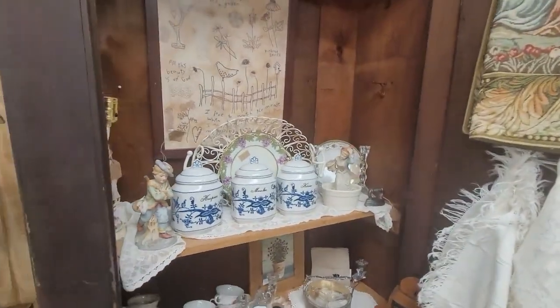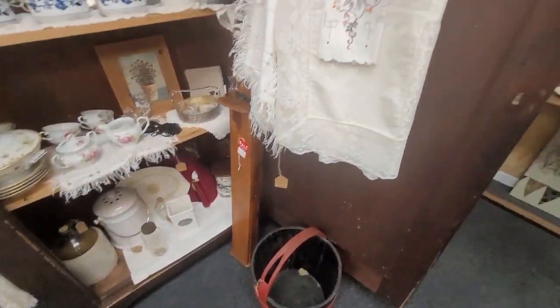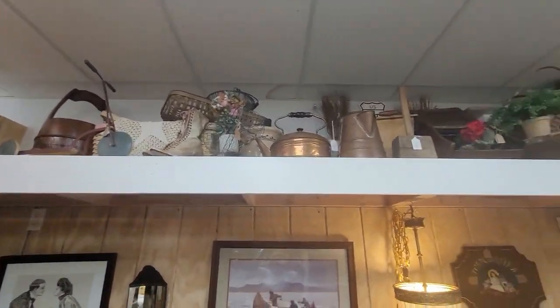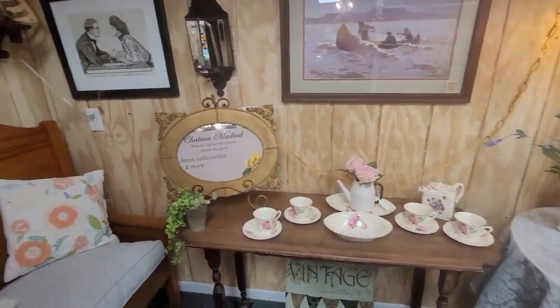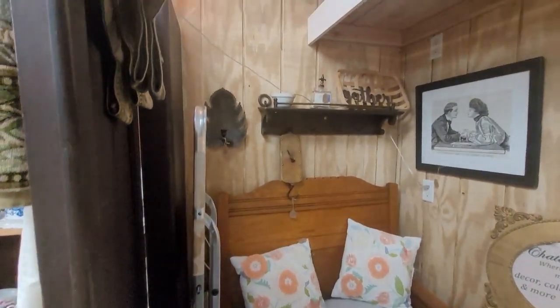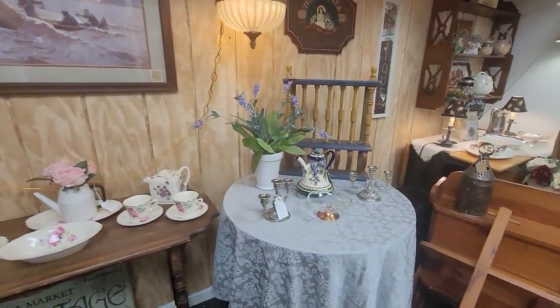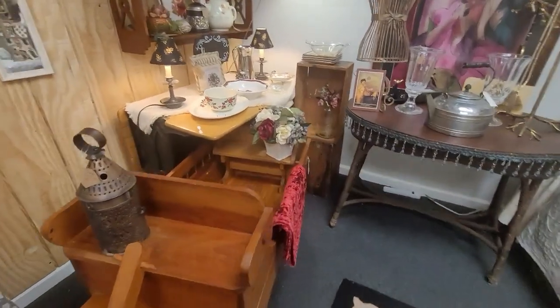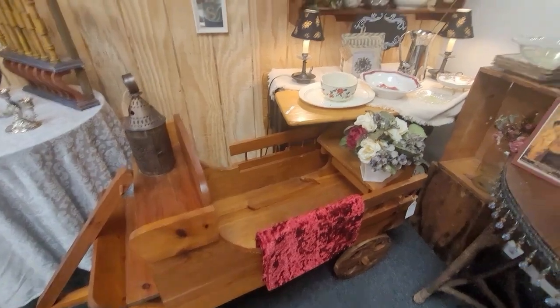And this is my friend Gladys's booth. And she has very eclectic taste that runs towards a European flair. But she has some cute pieces. And her prices are really good. She just brought this neat little wagon in. I thought that was really cute. It's a repro, but it's really cute.